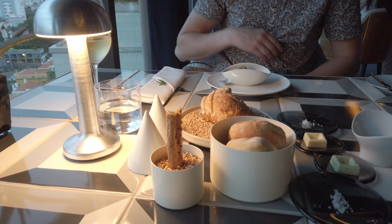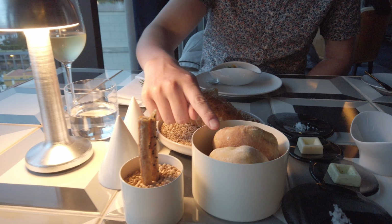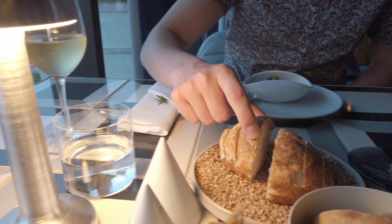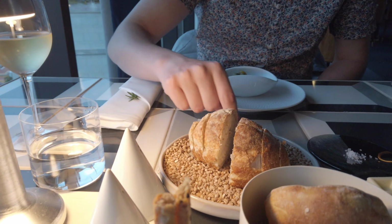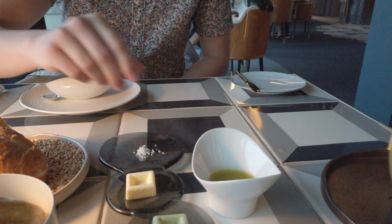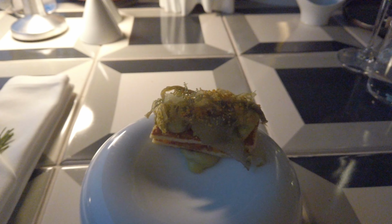Well, Ronald, what do we have? Here we have the bolo do caco. Here we have two sticks. Here we have some bread, seeds, Himalaya salt. Regular butter, orange butter, some kind of oil and octopus with things on it. Yeah, enjoy.